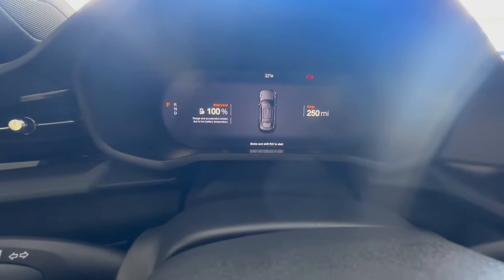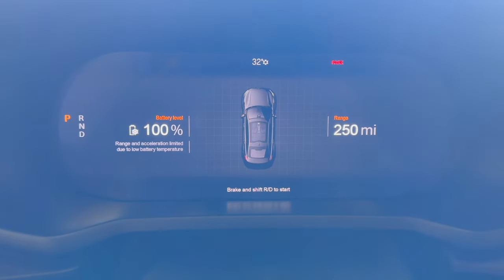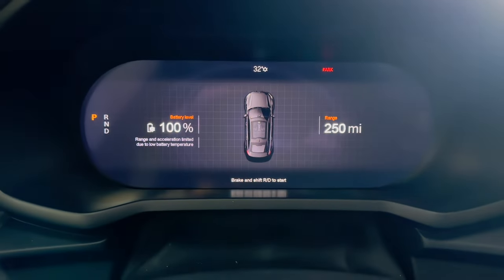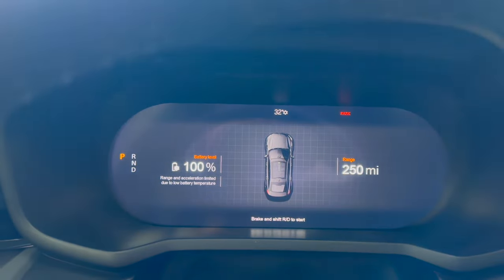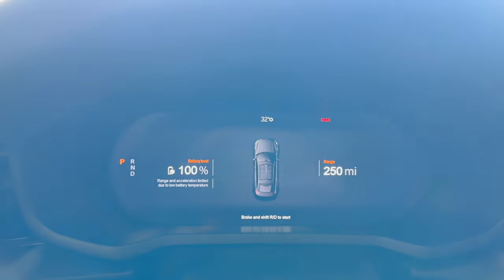All right, so now to begin, we charged it to 100%. At 100%, you get 250 miles, which is not bad. That's one thing I like about this vehicle. It doesn't give you a gasometer, so it's pretty good.